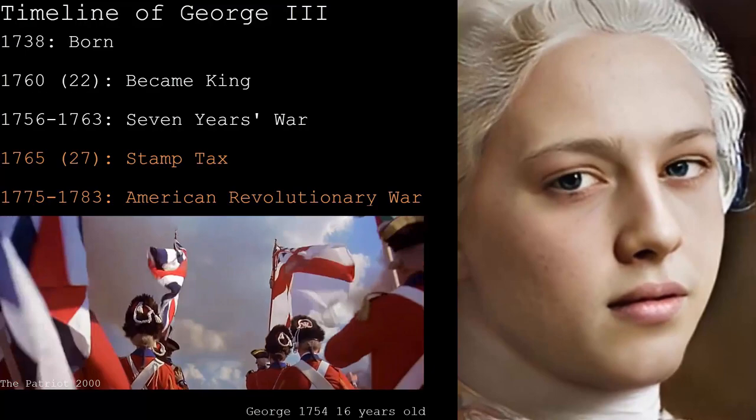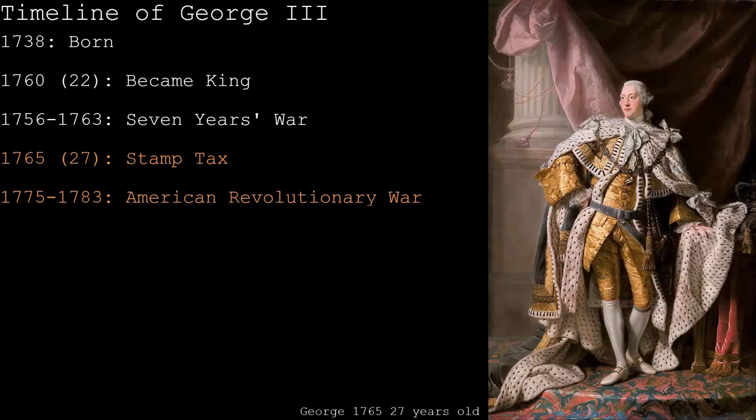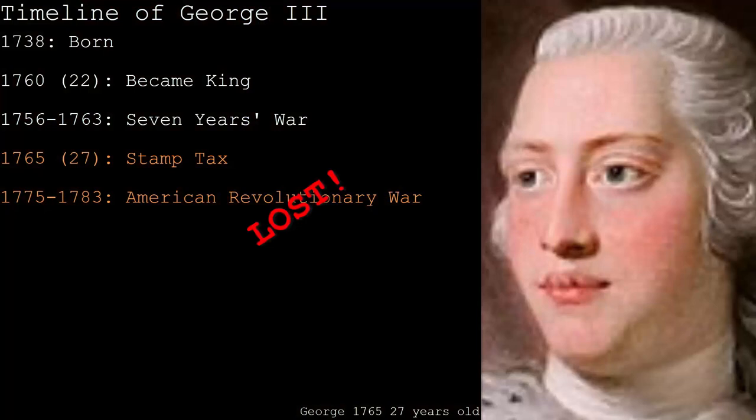You see, they blamed King George, but it wasn't entirely his fault. Because Parliament was in charge of revenue and spending, they were responsible for the colonial policies. However, the public saw George as its face, and so they incorrectly viewed him as an inflexible tyrant who squandered his rights to govern the colonies. 1775 to 1783 was the American Revolutionary War, and Britain lost.